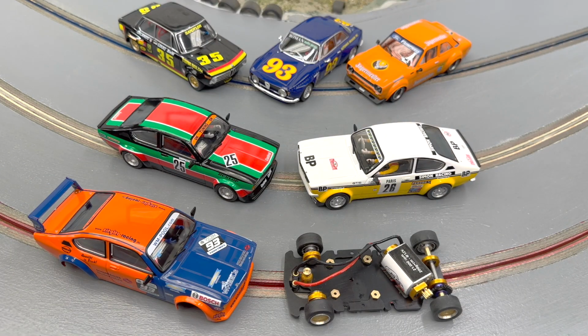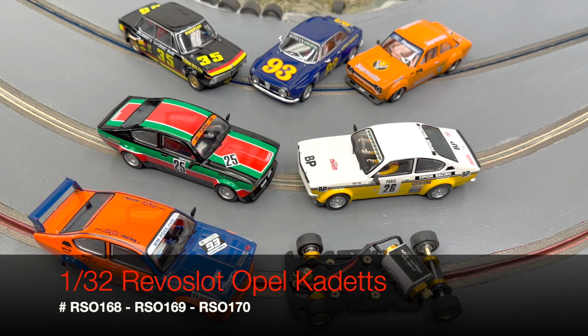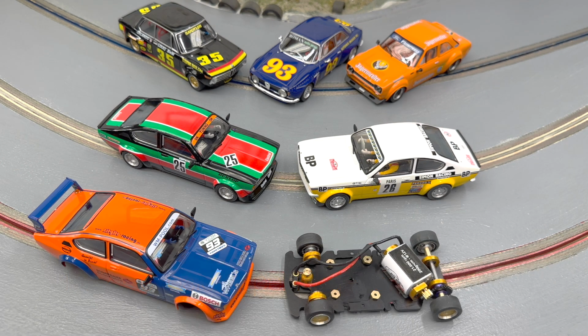All right, home racing fans, it is Revoslot time once again. Yes, these little cars, they got me. They're just cute little rascals. I don't even try to hide it anymore.